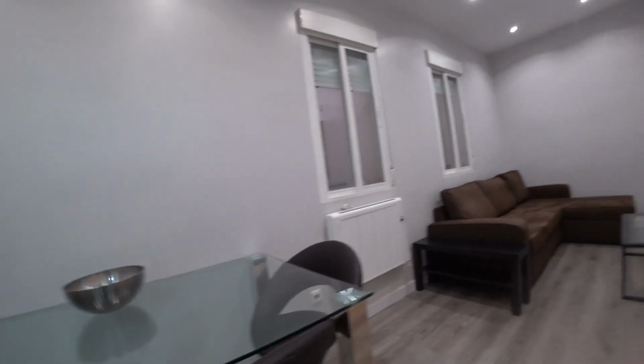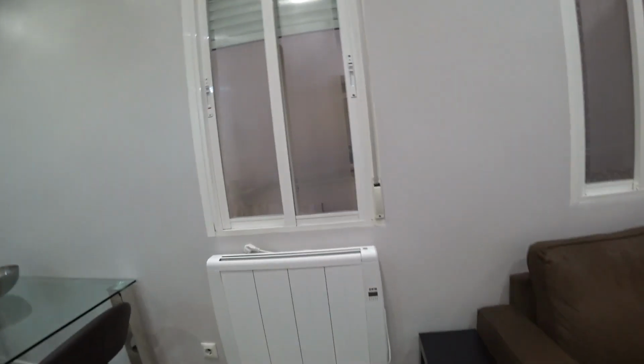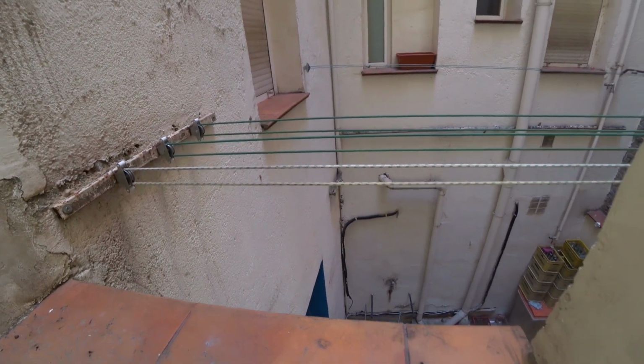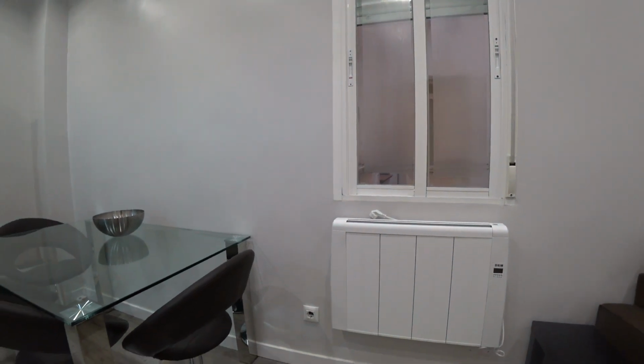And here we have the sofa and a little table. These 2 windows are connected with a patio, an interior patio, and you can use these ropes just to hang your clothes. This is a heating unit, an electric heating unit, okay?